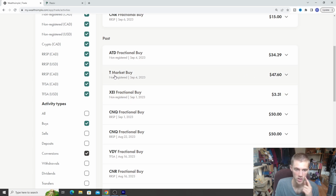And then I did buy some shares of TELUS because TELUS is down quite a bit. I wanted to pick some up, and I bought some shares of ATD again. So we added that into the personal account. I had some money from some dividends and stuff like that, so I just put it in there. So nothing too crazy, nothing exciting, just trying to take advantage of some markets dipping a little bit. But overall, we're just staying the course and putting money in and slowly building up a portfolio over time.